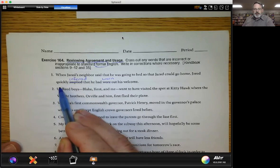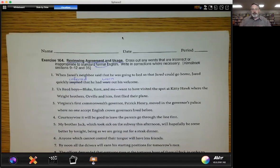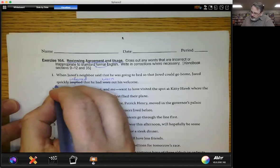Us should be we, because I, you, he, she, it, we, you, they, who, whoever, those are nominative case pronouns. If you recall, nominative case pronouns can be used as predicate nominatives and subjects. All the rest of the pronouns, me, you, him, her, it, us, like they've used here, you, and them, are objective case pronouns, and they can be used as direct objects, indirect objects, objects of prepositions, any of those functions that have the word object in them. So we need to change this to we.